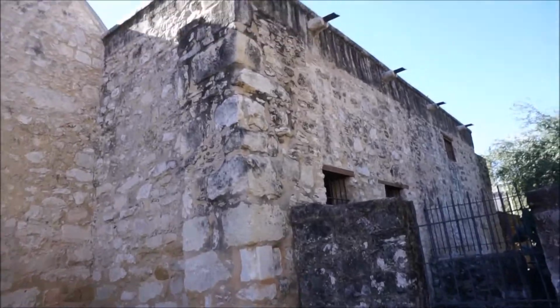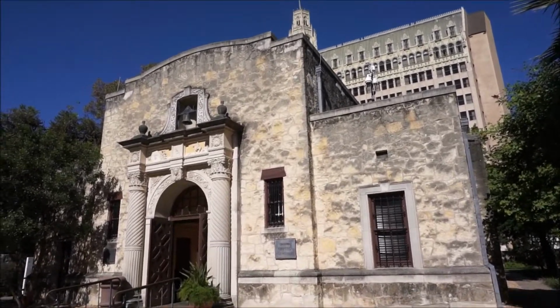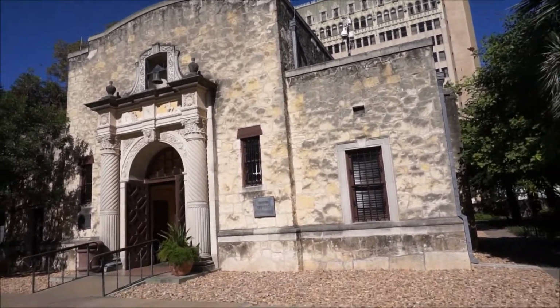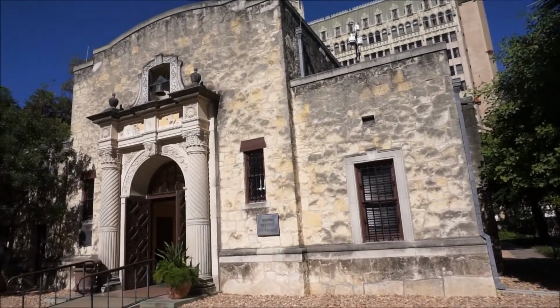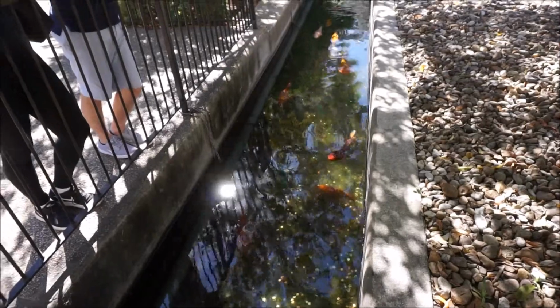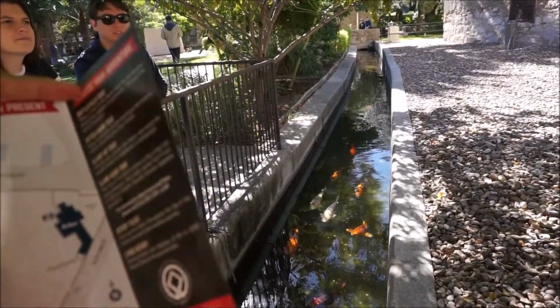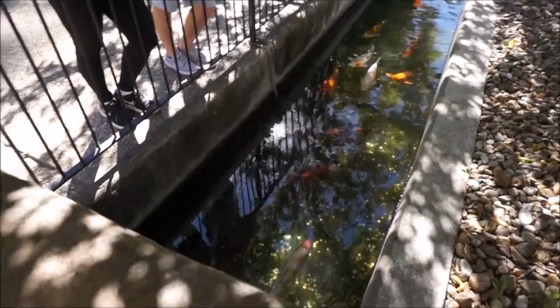So this is on the side of the church. This is the gift shop. It went up in 1936, so it was not here at the time of the war. This is the Acequia. It's the irrigation ditch.